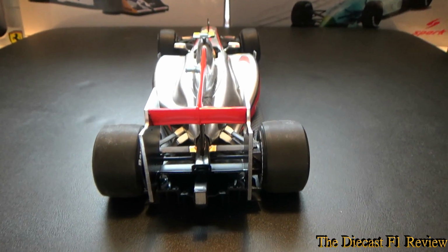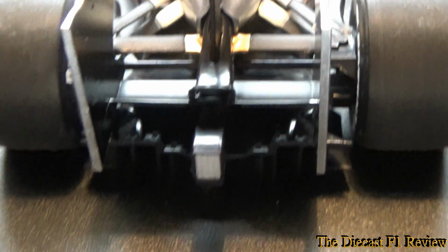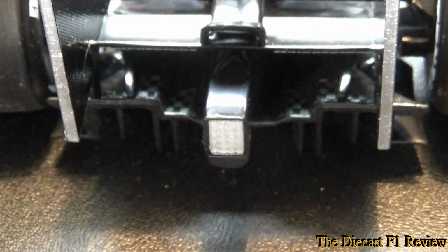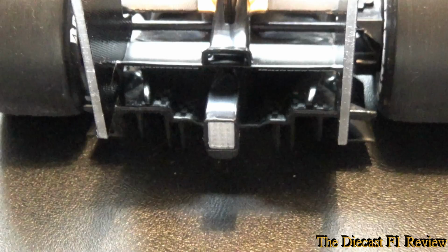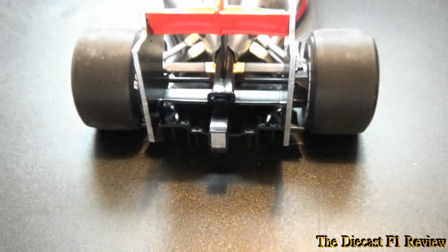So I just adjust the camera again. You've got the detailing around the rear there as well. You've got the diffuser down there, which is always a topic of discussion. And I think the rear wing's actually attached to the diffuser, I'm not sure. But you've got all the detailing down there.